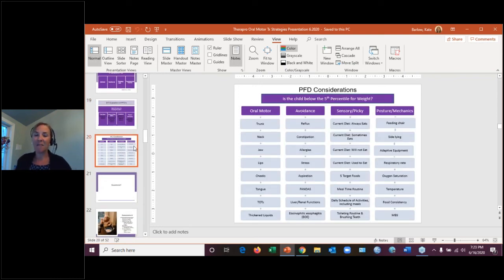So this is a pediatric feeding disorder decision tree of considerations that I put together, and I really put it in these 4 different domains, sort of Kate's domains. And I think it's important to have this as something that you are considering when you're doing your evaluation. So let's focus on these oral motor skills.